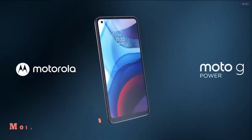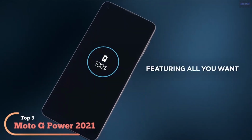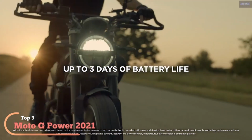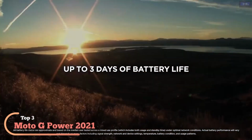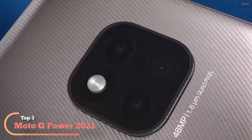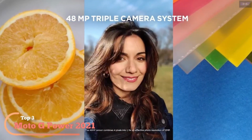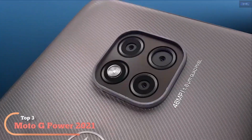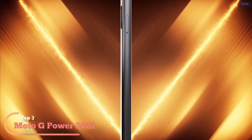Top 3. Moto G Power 2021. If you need a robust, reliable phone at a rock-bottom price, there are few to compete with the Moto G Power 2021 smartphone. This model has 32GB of storage and 3GB of RAM. However, its best features are the battery life and, of course, its excellent price. The 5,000 mAh battery gives you an impressive 14 hours on average.